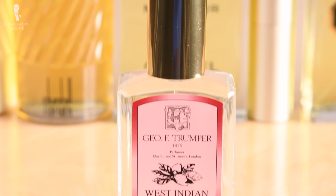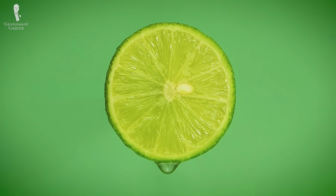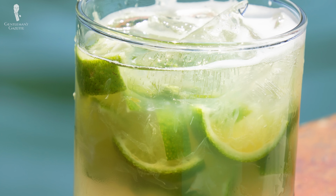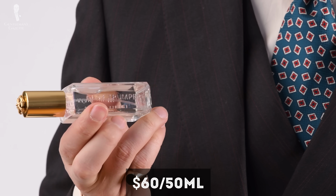It's one of the brand's most favorite colognes, and as the brand describes it, it is the essence of those West Indian limes. When I smell it, it's very clear, direct, limey. There's not much else there. When I smelled it for the first time, I instantly thought of a caipirinha, and because of that, it's a very beachy, summery scent. It's definitely unisex, but it's also priced at $60 for just 50 milliliters of cologne.